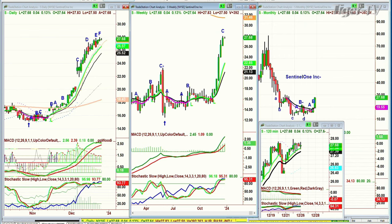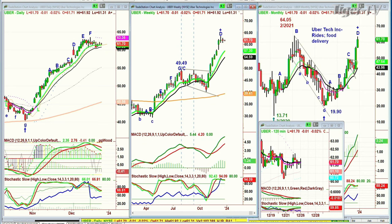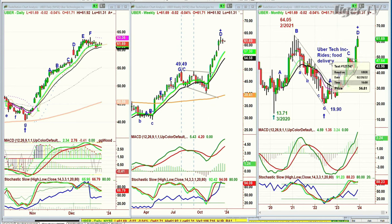Uber, great company, doing all the right things in the right area, makes an all-time high by a fraction. 64.05 was the high in February, plunges down to 19. I would call that a bit of a dip. And then it rallies all the way back to where? 63.53. Oh, it missed it by what? 62 cents or something like that. All-time high in this big U-shaped pattern. Oh, I had this in and then I lost it and I forgot to put it back in. I'll do that right now.